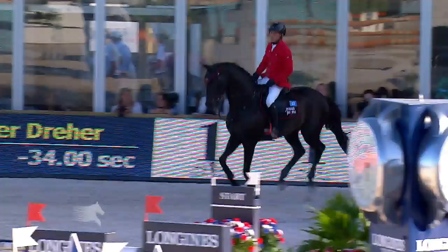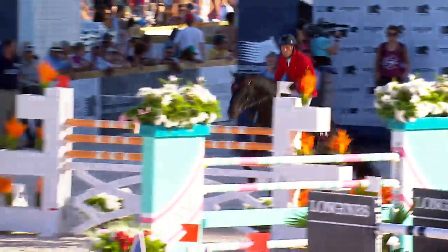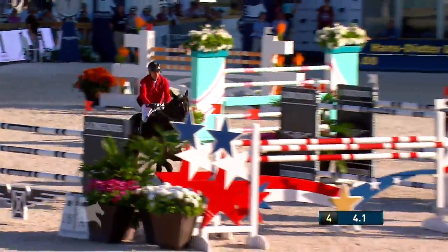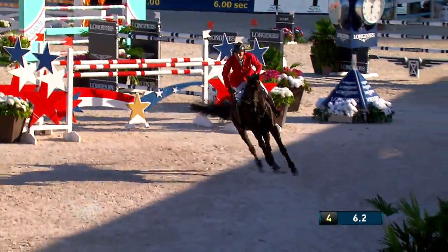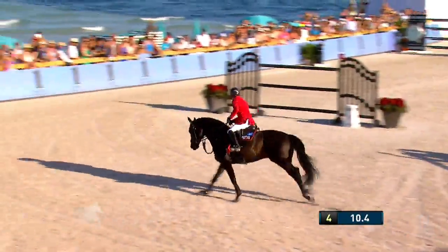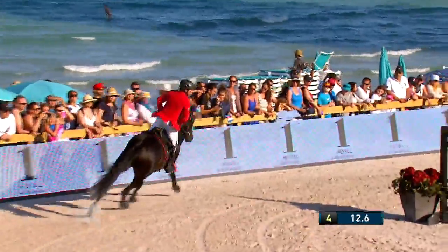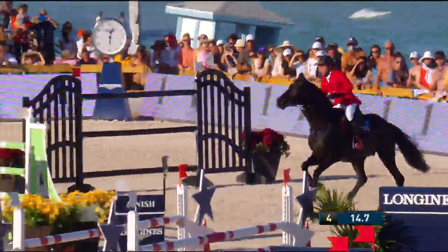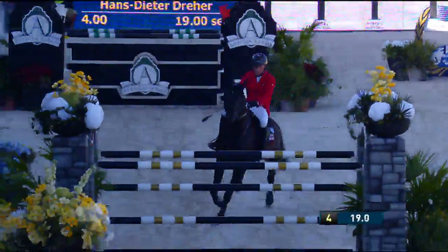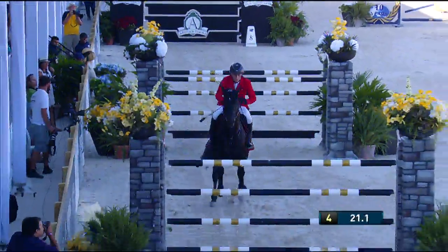$600,000 US in the prize fund for this class as we go to Germany's Hans-Dieter Dreher with the Embassy II. Also starts on a score of 4. This horse had a brilliant round. I mean, he is so exciting to watch when he puts in a jump like that. There are really some fantastically talented horses in this round that we're going to see.